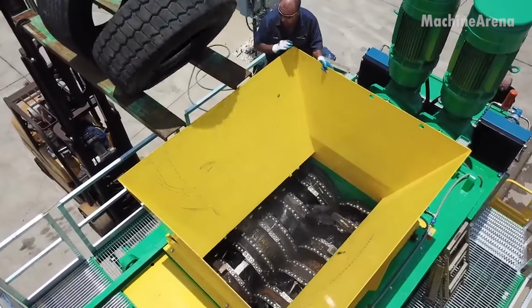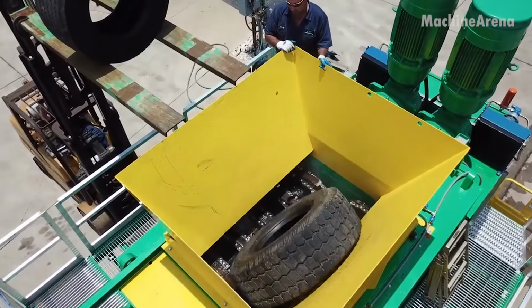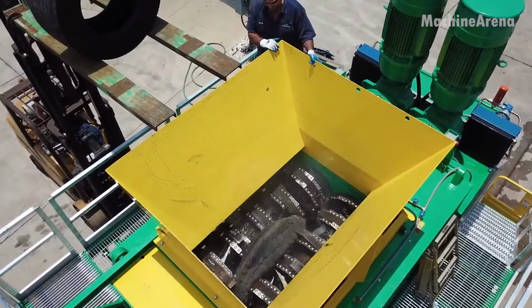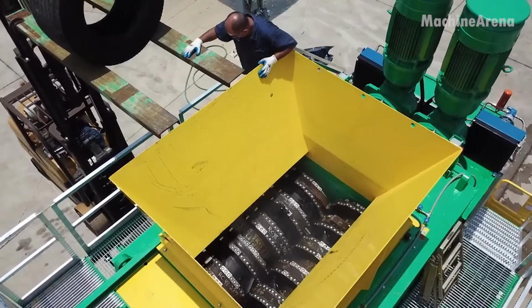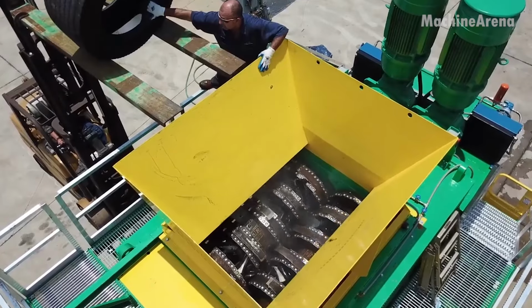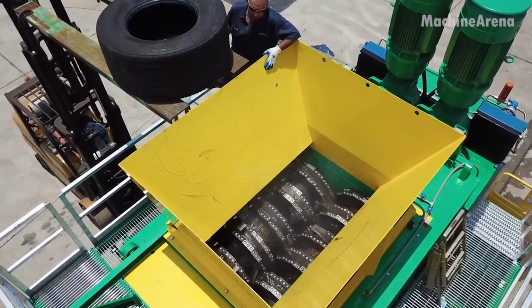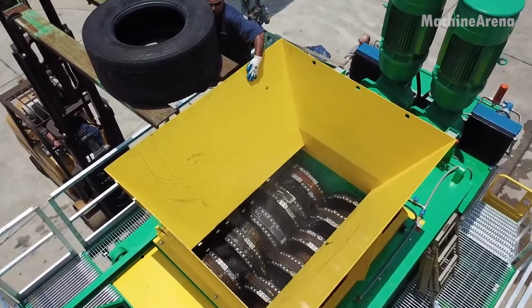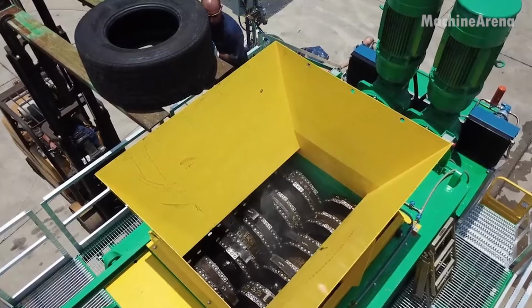No matter the method, conveyor, manual labor, or forklift, the goal is the same. Reduce these solid, heavy objects into pieces small enough to move to the next stage. Whether it's for rubber mats, asphalt filler, or the early steps in tire remanufacturing, it all starts here with the brute power of industrial shredding machines.